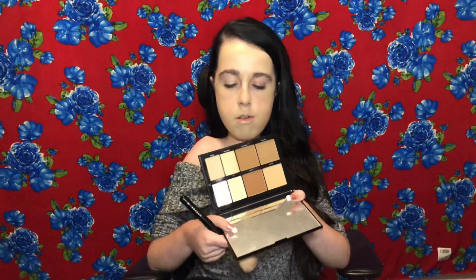So I'm going to go in with my Morphe bronzing palette, and it has highlighter in it too. I go in with the lightest and the darkest, and I mix them together, and then I would just blow it off.